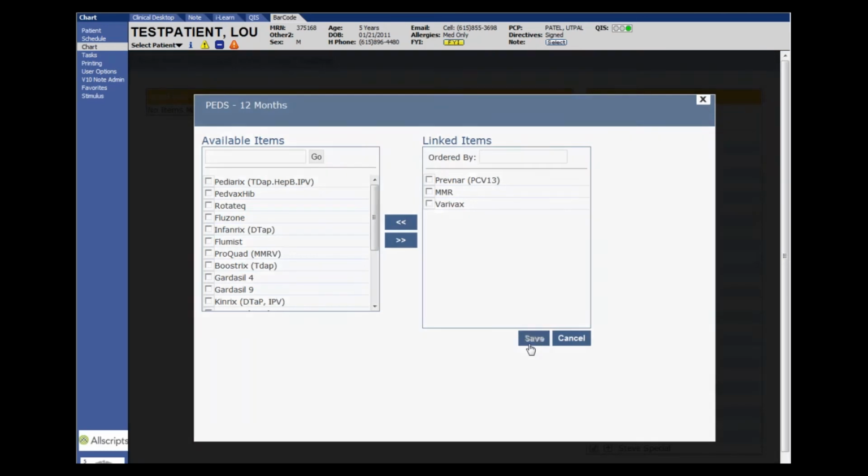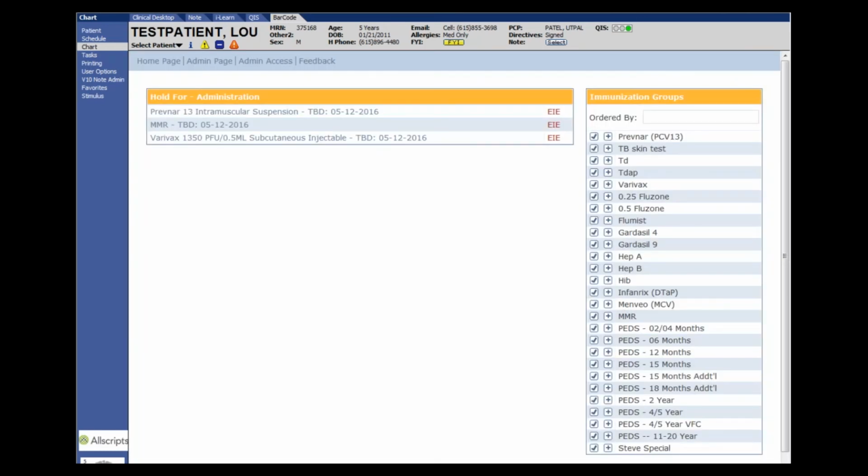And then if I'm from this screen and I want to order a medication, I would just click on the check beside it. And then if something happens, I've made a mistake and I don't really need the Prevnar, I can hit this X and it removes it from my list. So now I'm ready to enter my information.